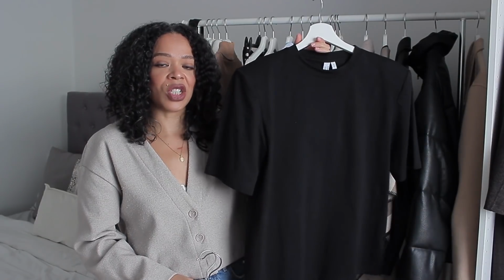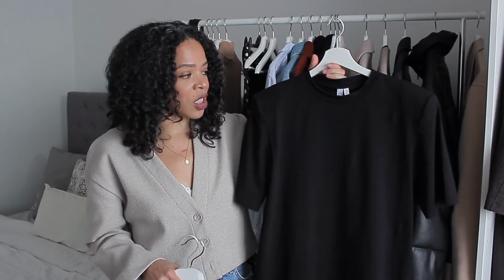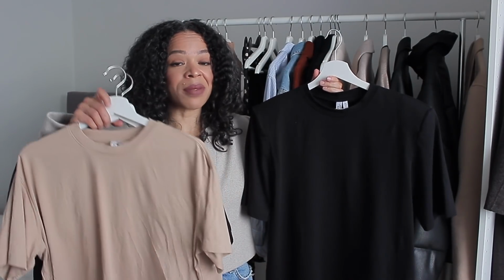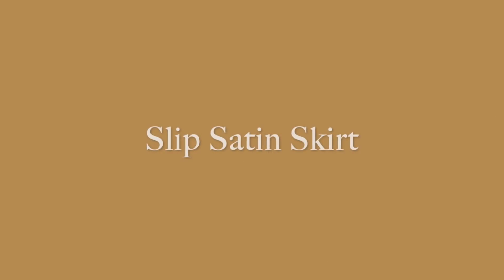And the last t-shirt, also black, but it is a little bit different from my Arquette t-shirt. This one fits me a lot better. It's from & Other Stories. It's in a size 40, which is 12 UK, and this t-shirt has padded shoulders, so it's a little bit more dressy, and by adding just a little bit of jewelry, I think this is going to be a really nice piece to wear. Again, I can wear it the same way that I would wear these, but because it does have the padded shoulders, I feel like it's a more evening piece for me.